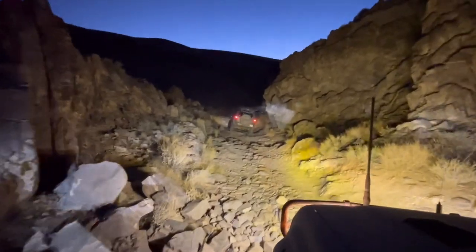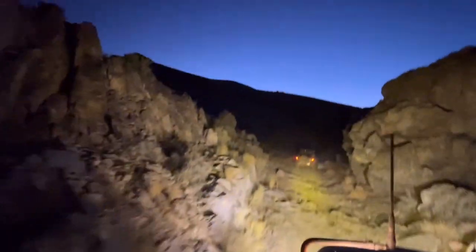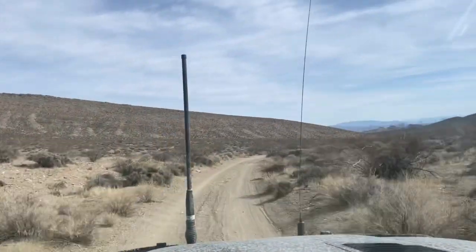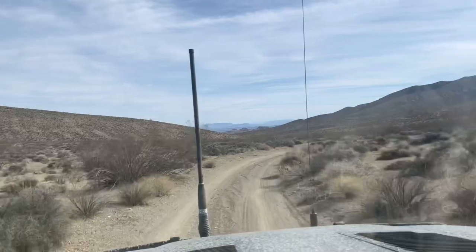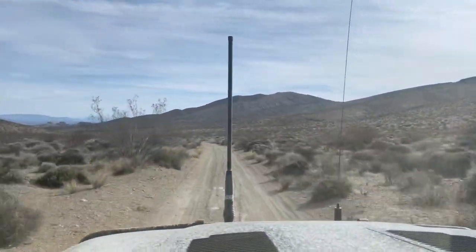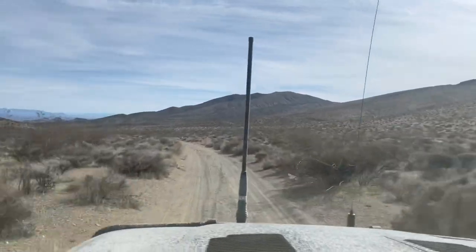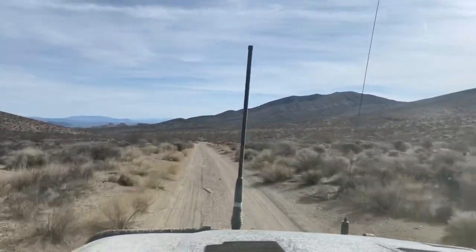We got back so late that night, we really didn't want to do anything but go to bed. I had broken a rear driveshaft there in Echo Canyon, so I booked it across the desert to Henderson, Nevada, to Manafree, and got another driveshaft on my way to Moab, Utah.